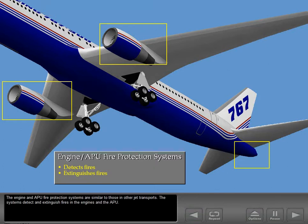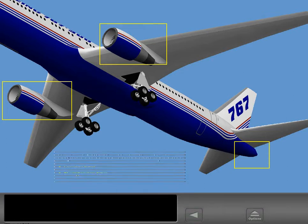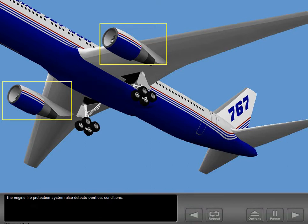The engine and APU fire protection systems are similar to those in other jet transports. The systems detect and extinguish fires in the engines and the APU. The engine fire protection system also detects overheat conditions.